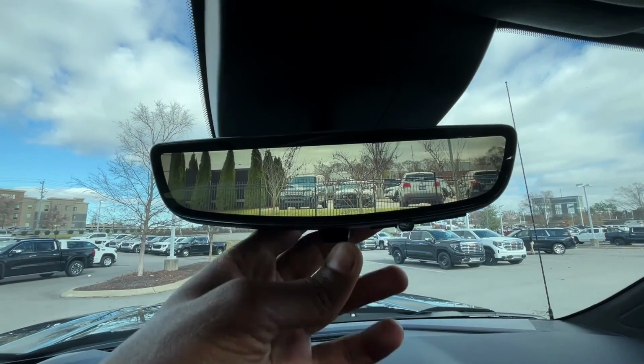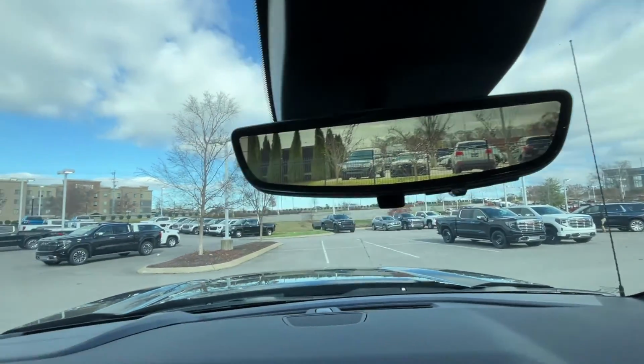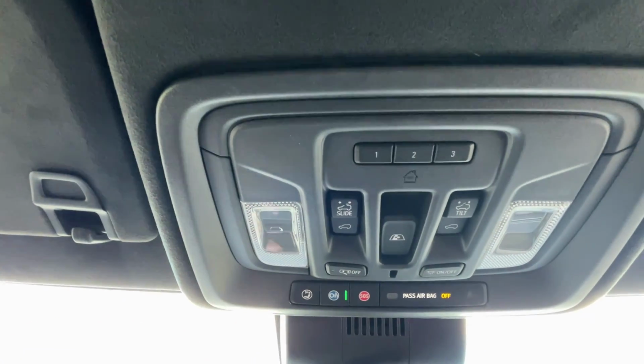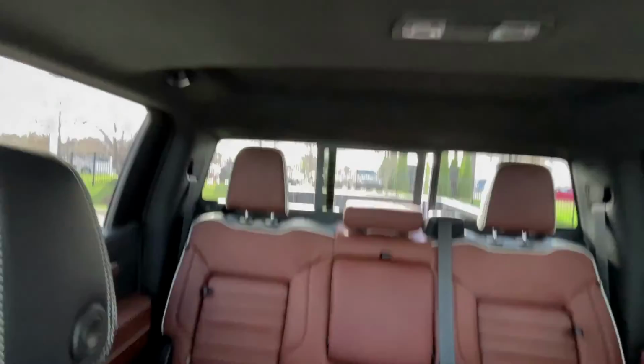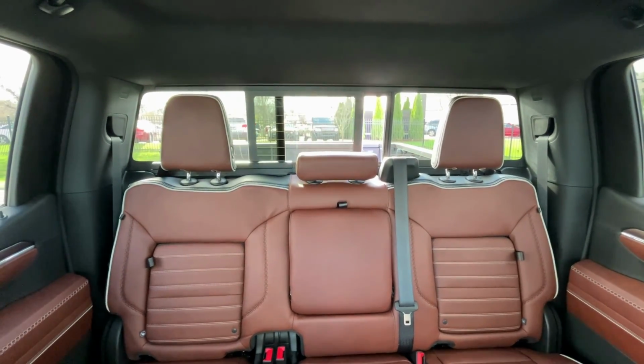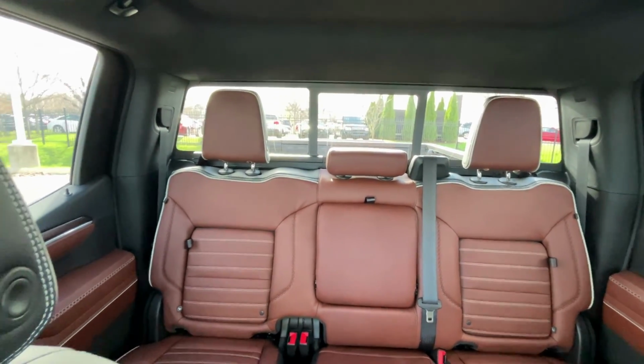And then we have our rear camera mirror. We can toggle that there. Universal home remote, dome lights. Look at this. Power rear window. And there's view of the back seat from up here.